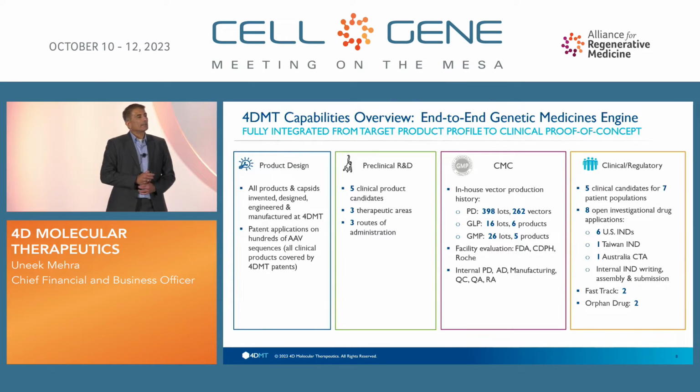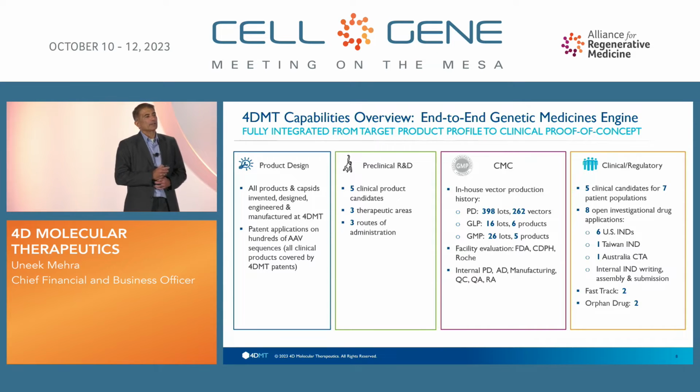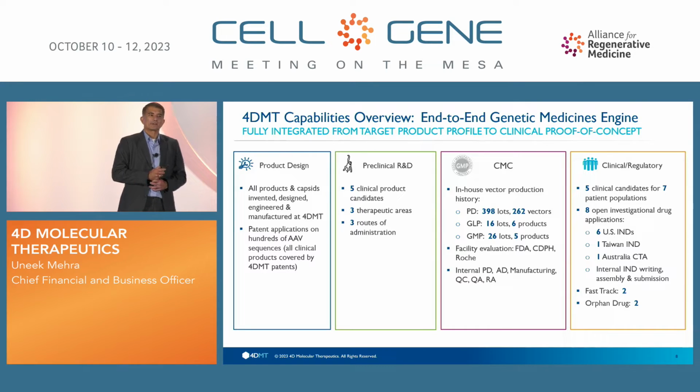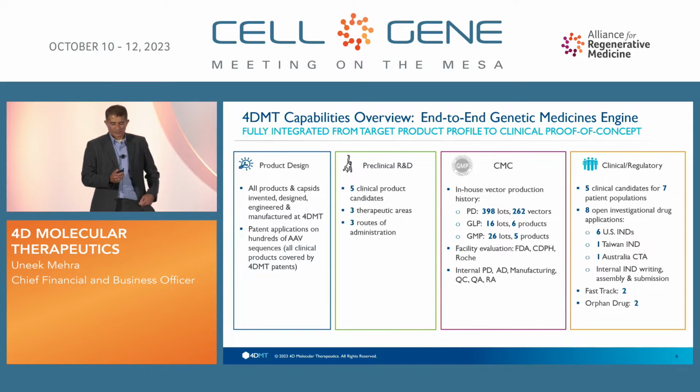We have fully integrated capabilities in-house in Emeryville, ranging from product design, where we design our particular capsids, preclinical R&D, CMC with all the analytical QA/QC processes, as well as clinical and regulatory capabilities for us to be able to take this forward towards regulatory approval.